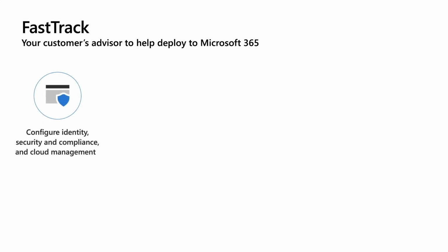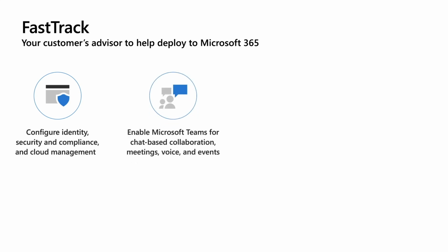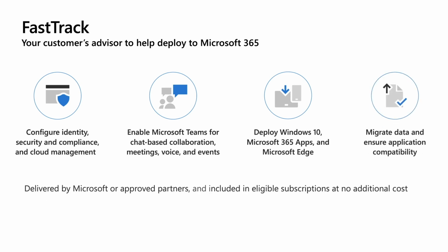an automated way. FastTrack helps customers configure identity, security, compliance, and cloud management. In the coming year, you'll continue to see FastTrack expand upon our offerings in the security and compliance space. FastTrack also helps enable Microsoft Teams, including chat, meetings, voice, and events, and helps guide the deployment of Windows 10, other Microsoft 365 apps, and Microsoft Edge. And last but not least, FastTrack performs email and data migration and ensures application compatibility with the App Assure service. Now let's look at how we do this.